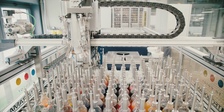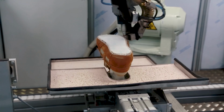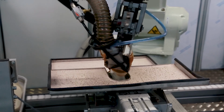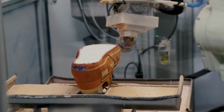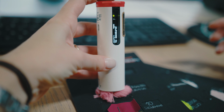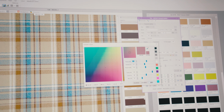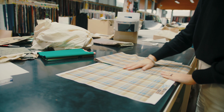There is no one like them to make the processes more efficient. Remote monitoring systems allow them, where appropriate, to solve problems from any place. Every project is different. Every garment needs a material that makes it unique and suitable for its purpose. It's a matter of style, shape, performance, but also of origin and sustainability.